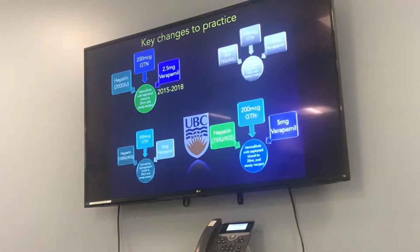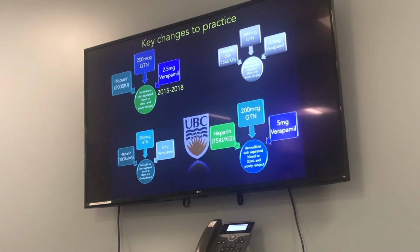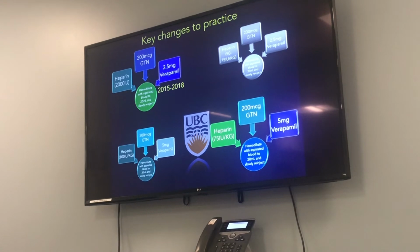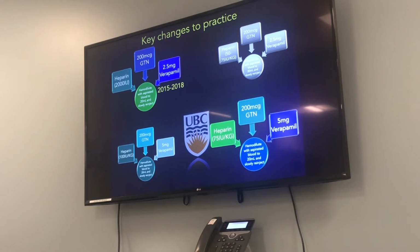The other thing that you've probably noticed is over the last few years, the cocktail, what we inject into the patient's wrist, has also changed. So before, when we first started doing radial intervention here in 2015, we were giving just 2,000 units of heparin. And we had a really bad complication at VGH a few years ago. It was completely unrelated to the heparin dose. It was just an unfortunate event, but it made me look at the literature, and most people have moved away from just giving boluses of heparin, and they now give weight-based heparin.